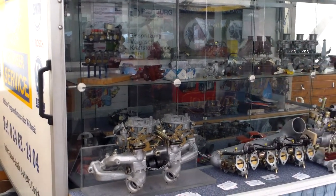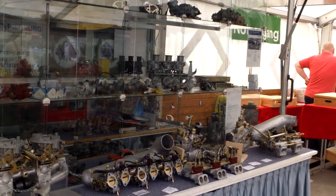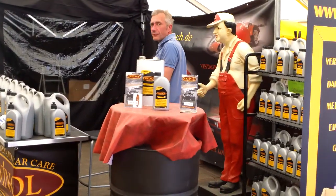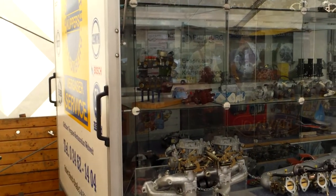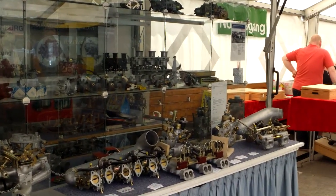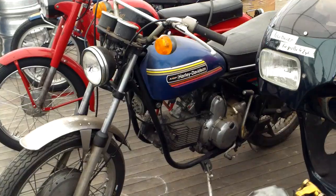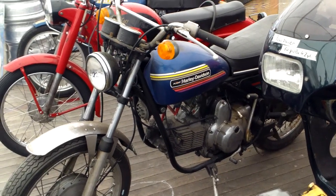Well, last bit from the 2014 Oldtimer Markt or Swap Meet in Bockhorn. And there are some huge tents with stall holders, anything you like, oil, carburetors, new. Pins, badges, stickers. Well, it says Hardy, but it's made by Amaki in Italy.